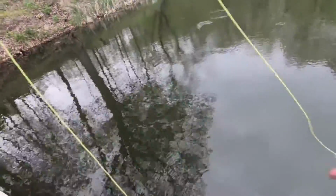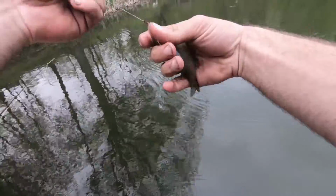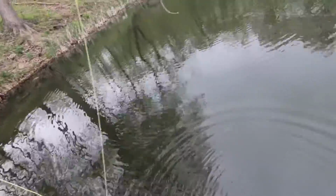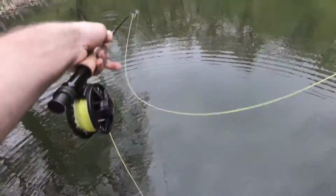So that's the unfortunate thing about this pond, is sometimes they bite real good, and sometimes you get ones like this. But what they'll do for you is they'll show you how subtle a bite is. That was a little bluegill. Let him right back in the water and go after another one. Hopefully we can find some more quality fish.